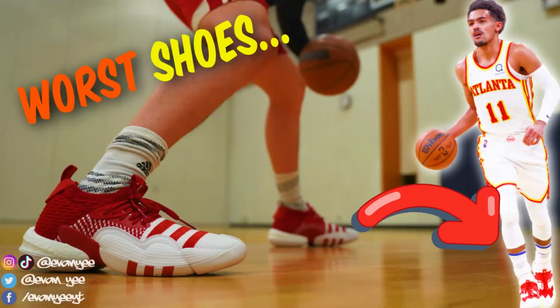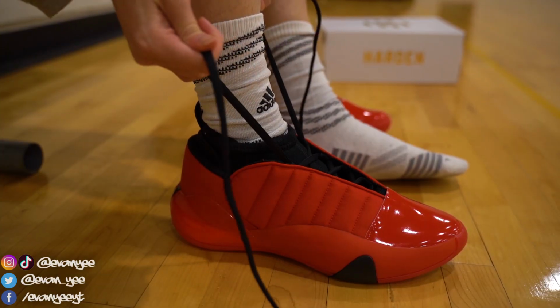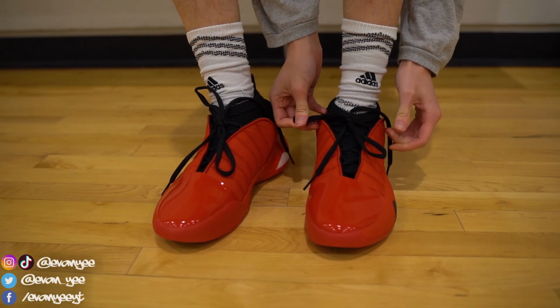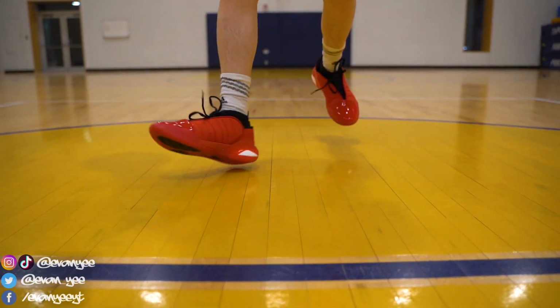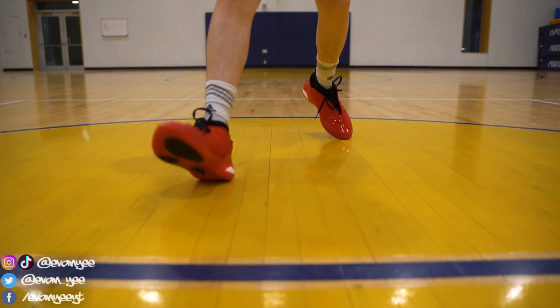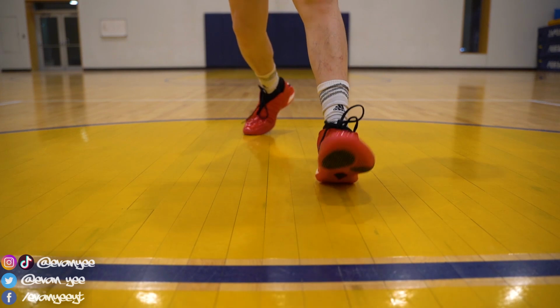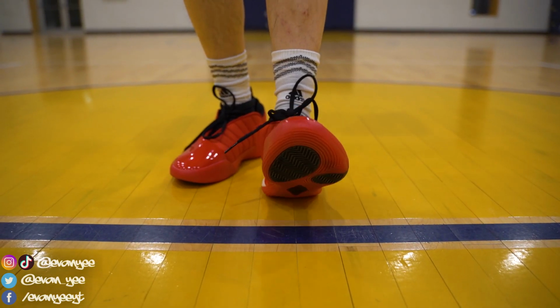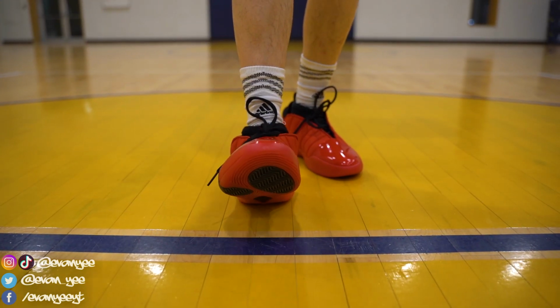But I compare it to the Trae Young 2s, where the ankle area is actually tighter for enhanced lockdown, but the forefoot is wider, so it's a lot more comfy, especially for the wider feet people. But the ankle area isn't as tight as the Trae Youngs, because those were way too uncomfortable around the ankle area. It felt like it was blocking off the blood access to your foot. But the Hardens have a perfect mix of having a locked in feel while still being comfortable.